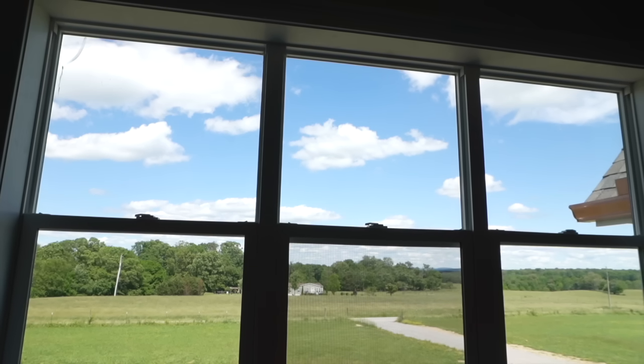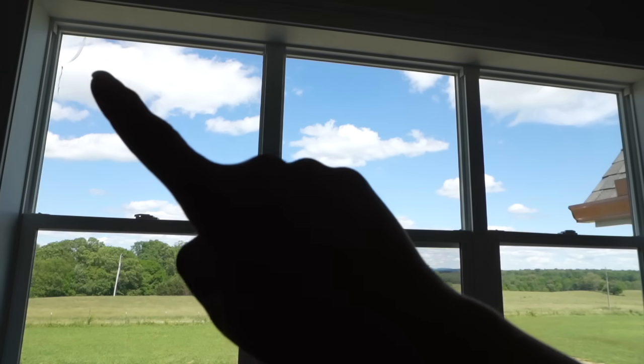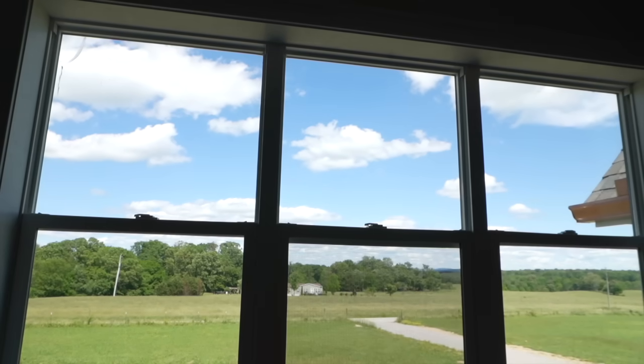So the windows are as clean as I can get them. There's a couple of areas. One is like right there. You can see it on the window. That's actually on the outside, and I'm gonna have to figure out how to get that off.